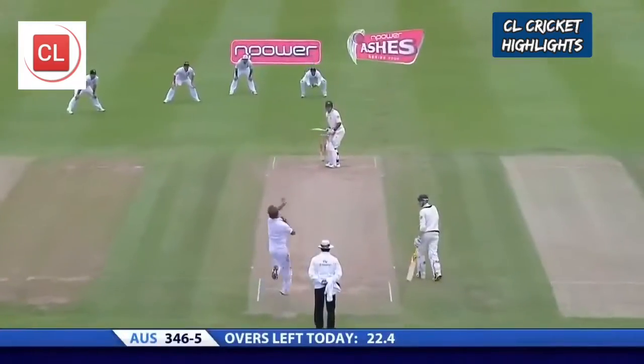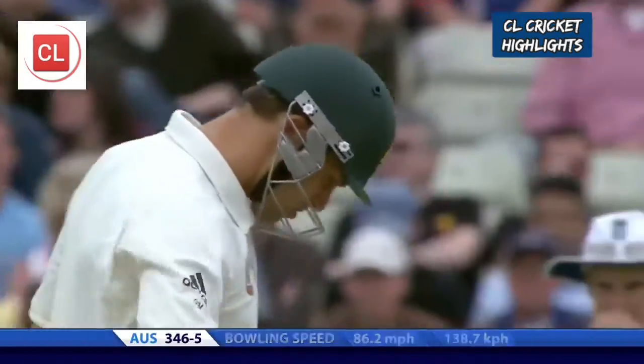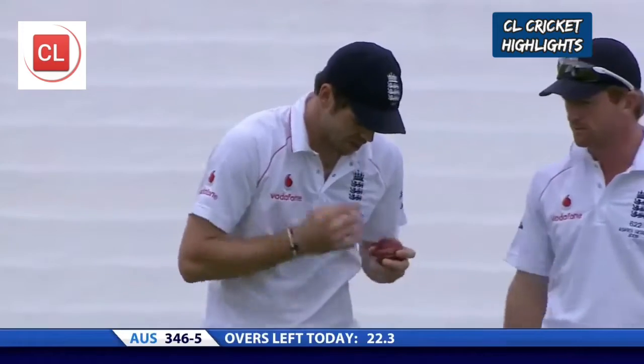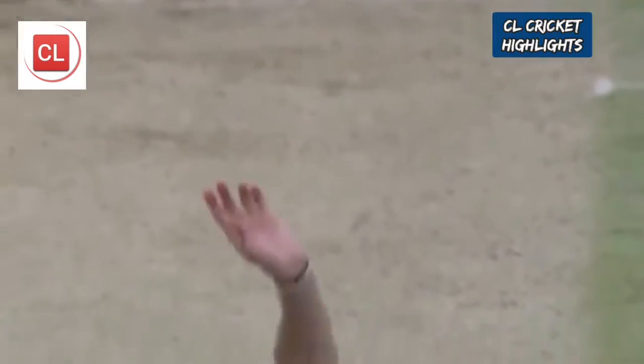That'll hurt. Just pitched in those footholes as well, didn't it? That's what made it just stop on him, stick in the pitch. No third man. He was a couple of inches away from another Test 100.